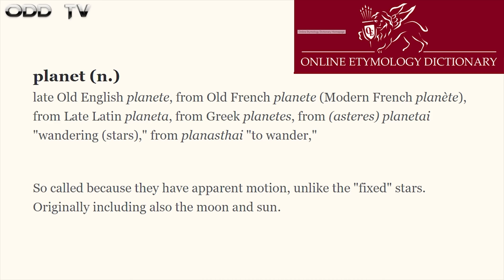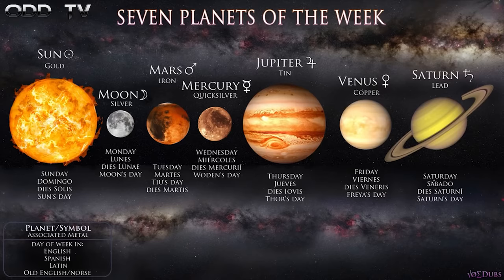Now let's keep going. From planisthai, to wander, so called because they have apparent motion unlike the fixed stars. Originally included also the sun and moon. Okay, so they move in a completely different way than the regular uniform stars that all move the exact same, originally included the sun and moon. Also, Earth was originally not included because it's not a planet, it's a plane. You can find the planets of the universe encoded in our weekdays. Sunday is sun. Monday is Moon, Tuesday is Mars, Wednesday is Mercury, Thursday is Jupiter, Friday is Venus, Saturday is Saturn. All seven wandering stars are accounted for.